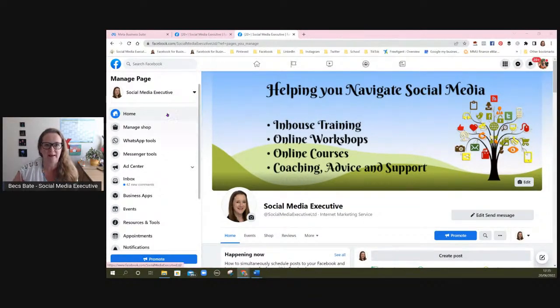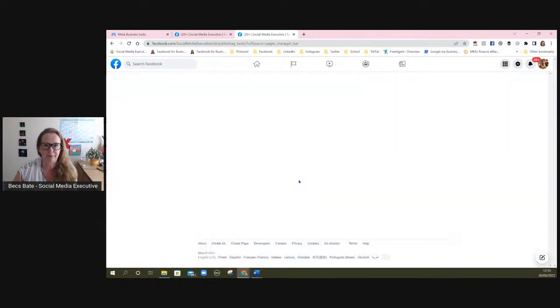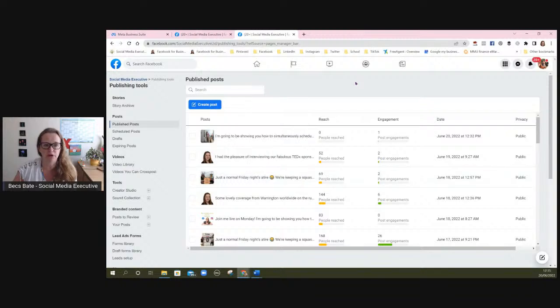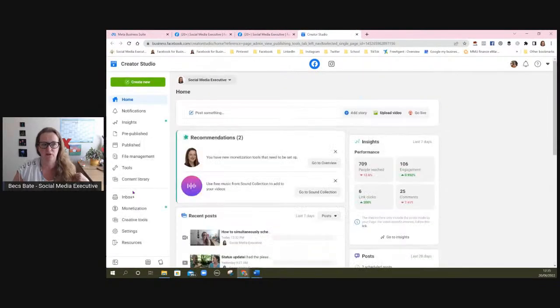So down the left-hand side here, if we scroll down, I can go into publishing tools. Okay, so this is what we're going to click first of all. There's a couple of ways that we can do it within publishing tools. There's one, we can just create a post here, or there's another one that we can go into Creator Studio. So I'm just going to click through into Creator Studio.